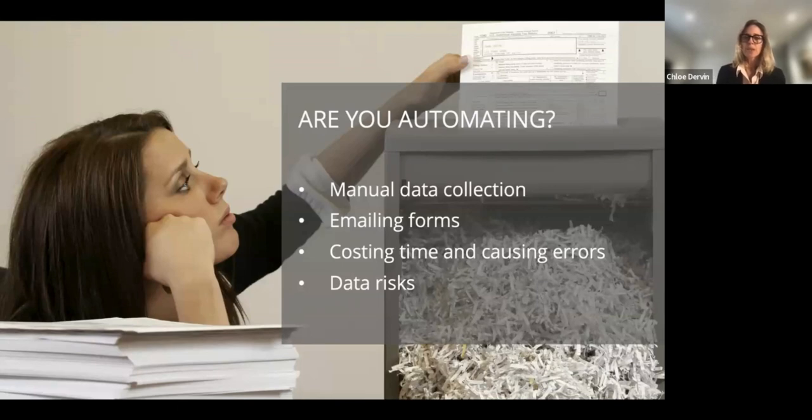As difficult as it might be to believe for some of you, and I know some organizations are really struggling around this still, but they're still completing tasks like site access or safety checklists or HR or IT requests by manual data collection, printing, scanning, and emailing forms. So this manual work is still going on. And of course, it's costing time. And of course, there's risks associated with this of causing errors. But if you're not automating these things, then you're really not using the platform effectively, because there is so much in the platform that can help you with automation.